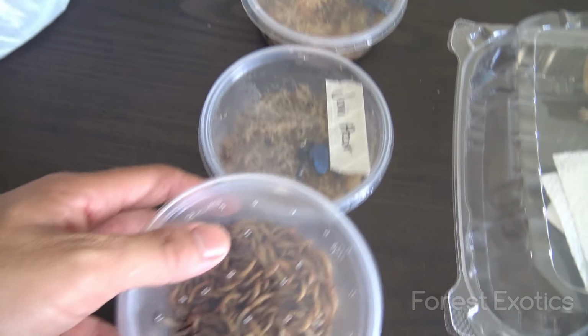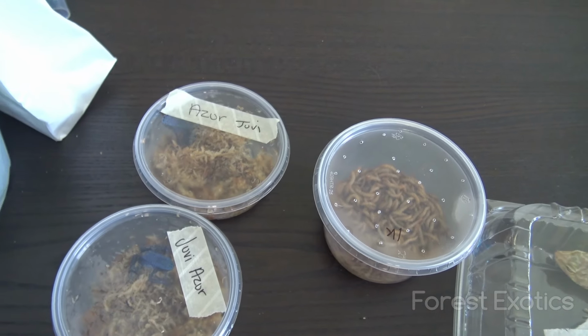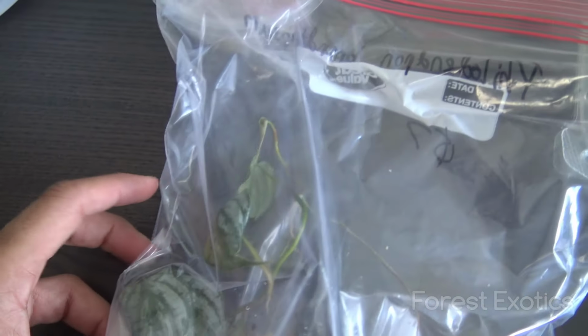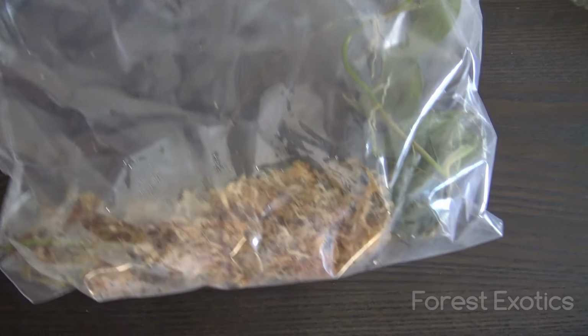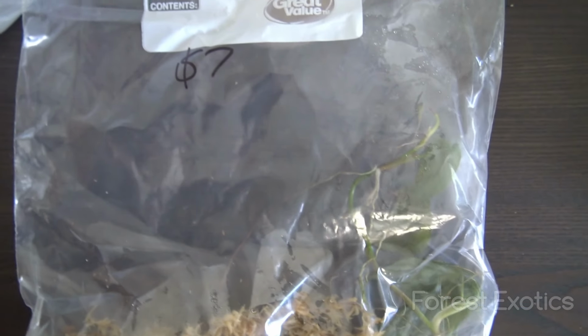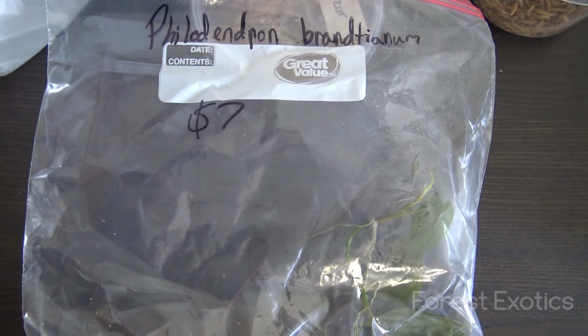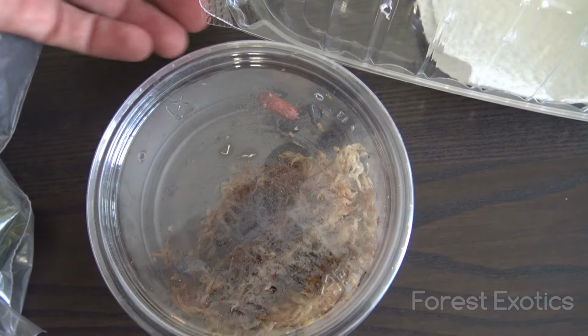I got some mealworms, 1,000 mealworms. I got this plant here, this philodendron. I also got this, another strawberry frog.